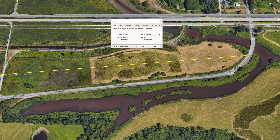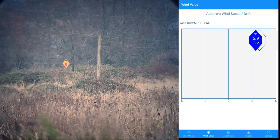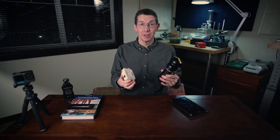But being able to go out to these open flat lands around here and set this up, watch the wind, and read it off of the tablet at the same time, that's money. That's how you get better. You can do the equivalent of 20 to 50 shots in pretty rapid succession in 30 to 40 minutes, and then turn around, go home, and do it again the next day.